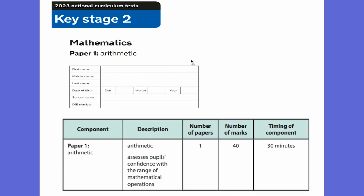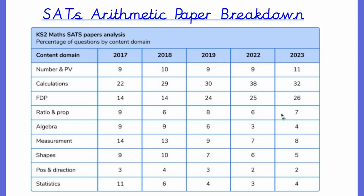It's one of three papers that the children will do. It's paper 1. It's got 40 marks and it lasts for 30 minutes. So it's a test that the children don't have very long to do and have to work quickly and carefully through it. Let's have a quick think about the maths tests for the last few years and how they've looked.